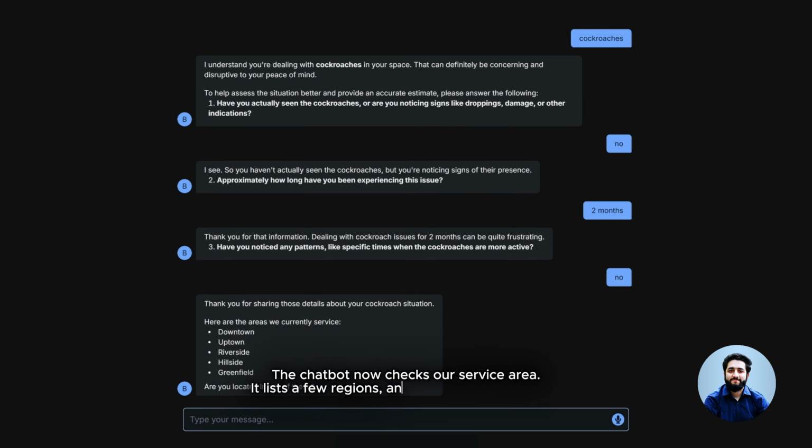The chatbot now checks our service area. It lists a few regions, and I'll select downtown.